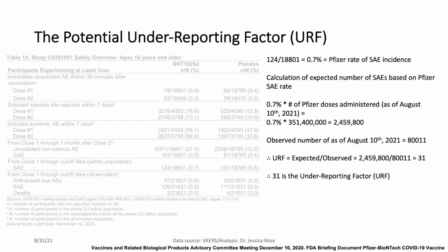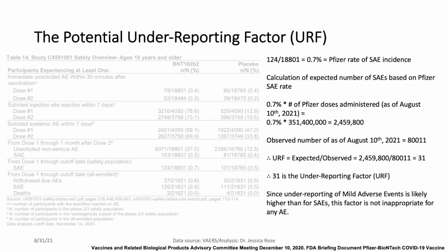The beauty of this is that we use their own calculation and data, which for anybody who's been following this might be scratching their head about at this point, but this is the number that we've come up with. And since the underreporting of mild adverse events is probably higher than for the severe adverse events, this multiplication factor is probably okay. It's not inappropriate for use for any adverse event. It's probably a little different, but for safety's sake, we can use it for just about any adverse event, and we most likely wouldn't be far off.